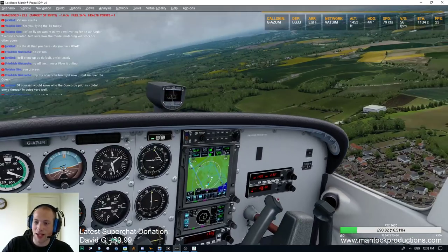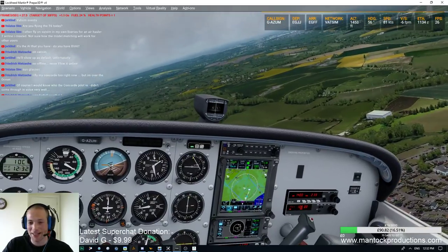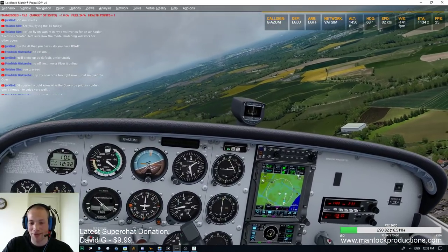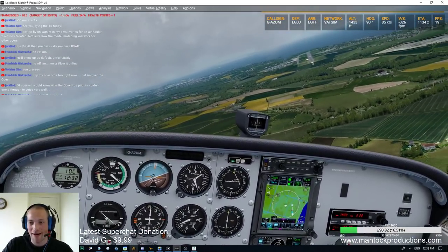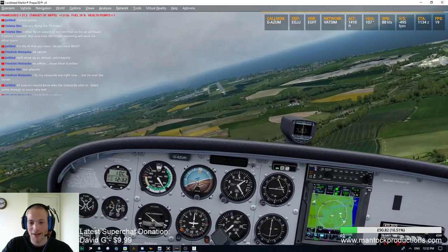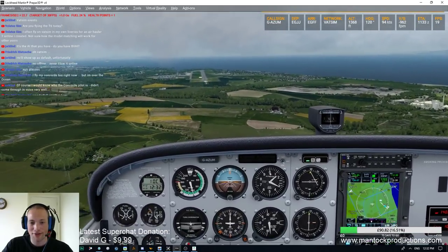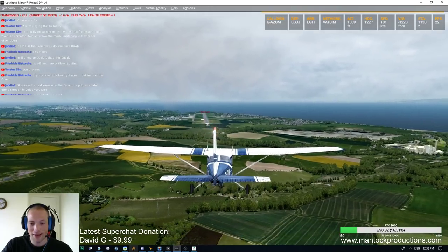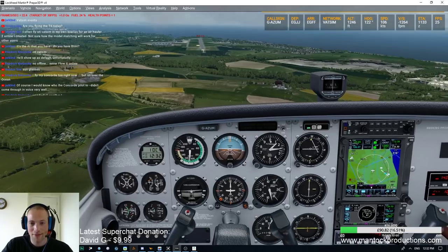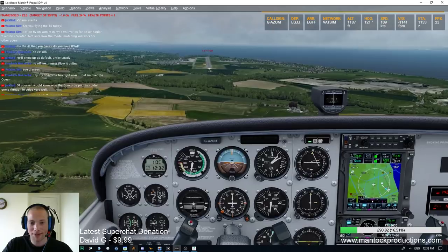My goodness, did you see? Did you see how quickly I slowed down there? Bang on 1,500 feet. That right there. That right there for the visual. That was smooth.